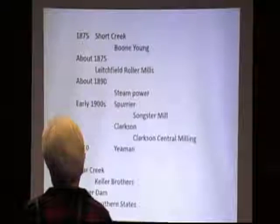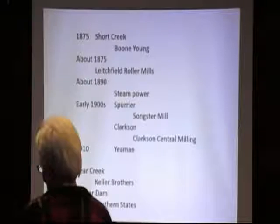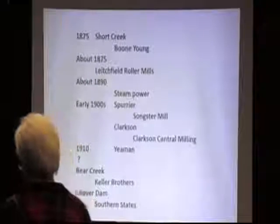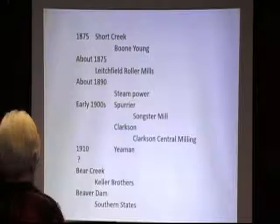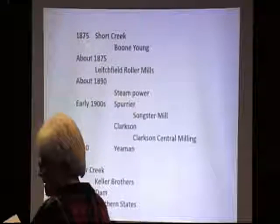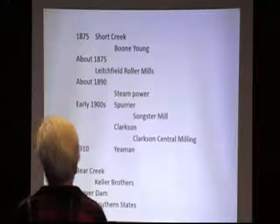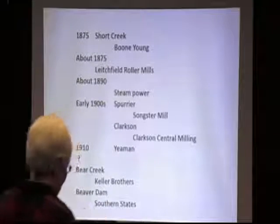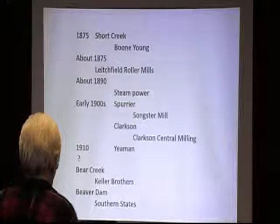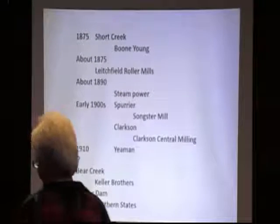In 1890, when engine power came into local use, Boone Young, if you remember Boone Young that we were just talking about before, put in a steam-powered corn mill at Crossroads, which later was called Yeaman. I hadn't heard of that. I thought that was interesting. Mr. Young ran it for 20 years. In the early 1900s, Songster Mill, a Spurrier, was a sorghum mill.